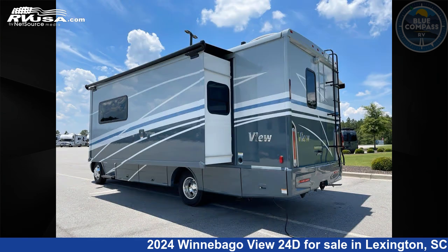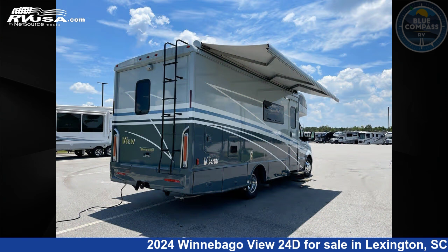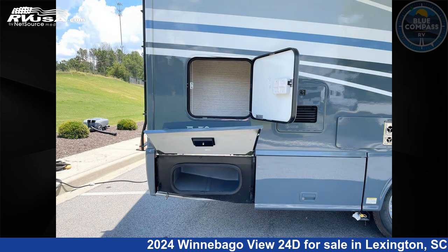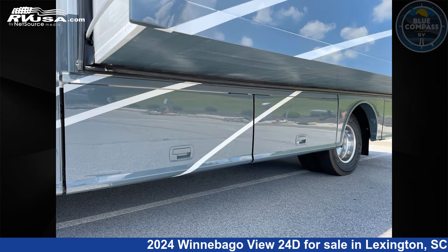This new Winnebago is 25 feet 0 inches in length and features a Harmony interior, sleeps 6, slide-out, and 30 gallons fresh water capacity. The floor plan layout of this Class C features bunk over cab, Murphy bed, rear bath, U-shaped dinette. This 2024 Winnebago View 24D is built on a Mercedes Benz Sprinter chassis.